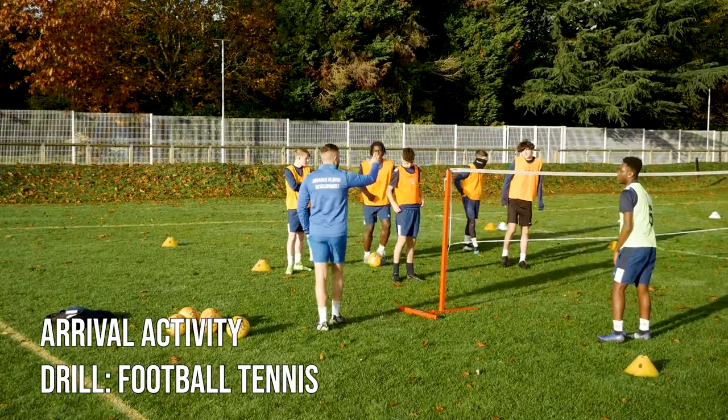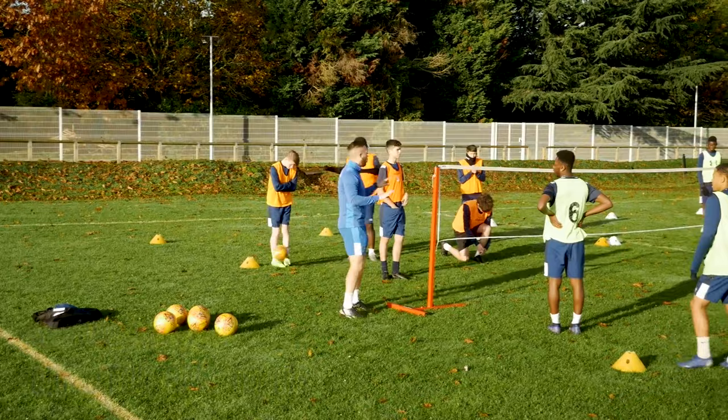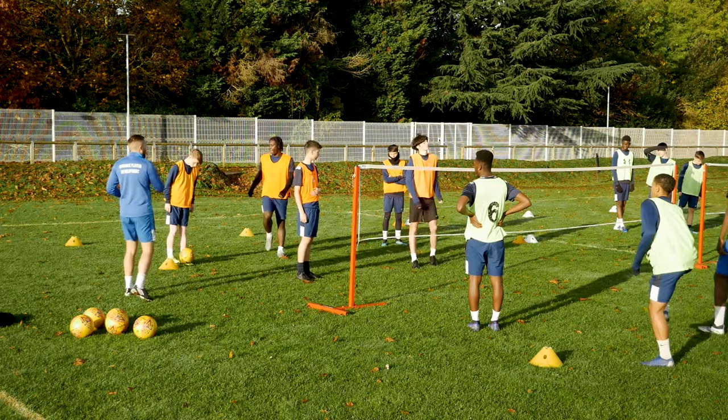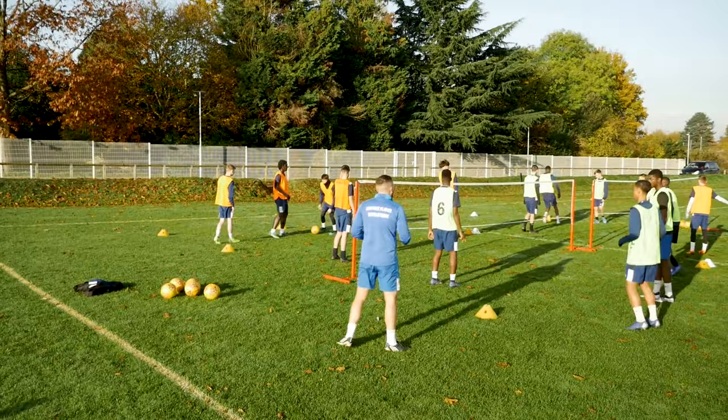Okay, chaps, just have a listen. For your arrival activity today, because we're working on defending crosses, it's a little bit of football tennis. The rules are very simple. You can have two touches per person, unlimited touches per team, but the ball has to go back over with your head to start off with. Service comes from the back line on a half volley. We ready to go? Sort yourselves out then. Off you go, play. Ball has to go over your head, Neil.